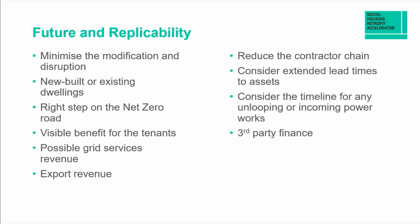In some cases, the technology can be useful without fabric upgrades. For example, if the property is built to a higher insulation standard, the owner of the product could discover a grid services revenue stream and an export agreement with one of the energy suppliers, and can generate an export revenue to reduce the payback period. And finally, the contractor chain could be reduced. Any future project could consider lead times and DNO works and plan ahead.